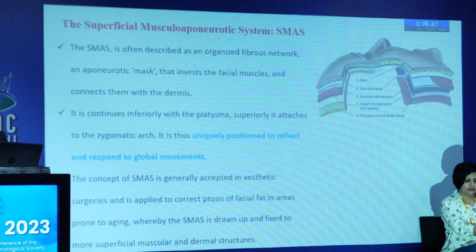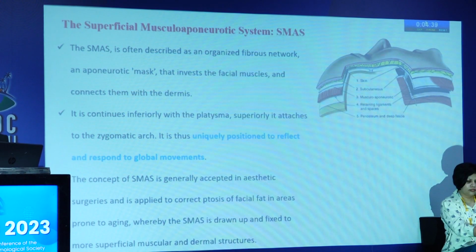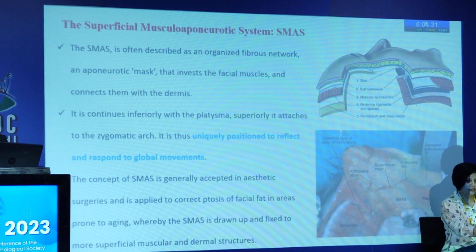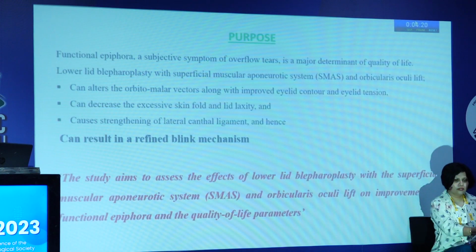So now when we talk about the SMAS, that is the superficial musculoaponeurotic system, it is often described as an organized fibrous network, which acts as an aponeurotic mask and invests the facial muscle and connects with the dermis. It is uniquely positioned to reflect and respond to the global eye movements. So the concept of SMAS is generally accepted in aesthetic surgeries and is applied to correct the ptosis of the facial fat in areas prone to aging, whereby the SMAS is drawn up and fixed to the more superficial muscular and dermal structures.